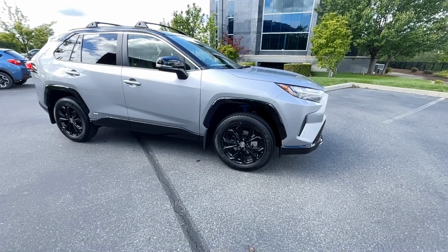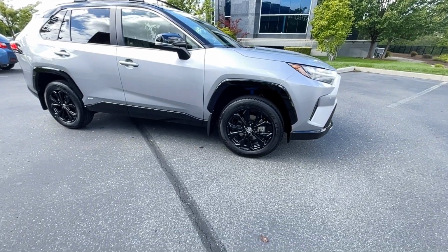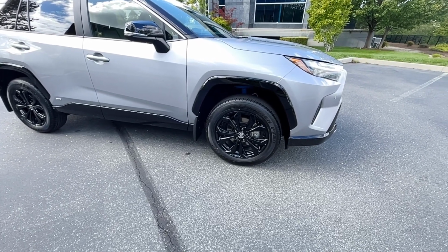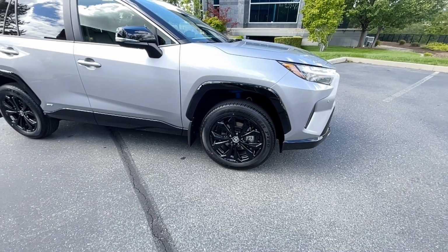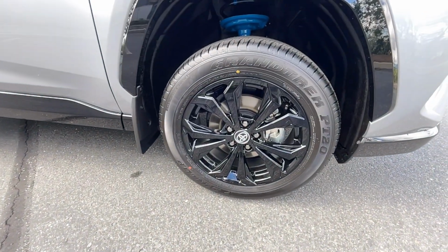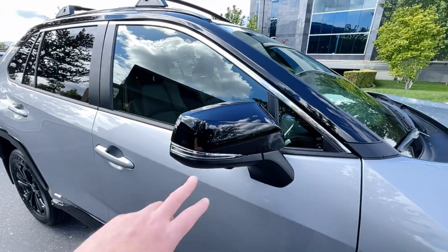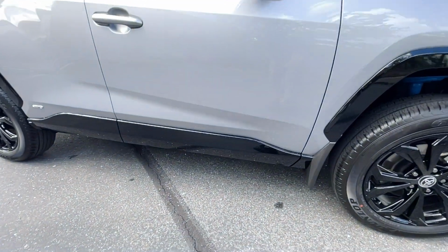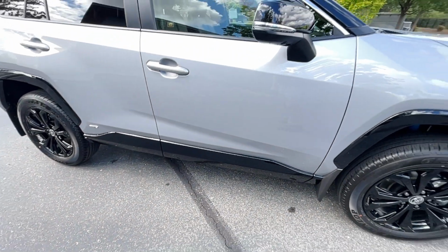So they were putting these wheels on the primes. They're a little different, but they've now done this for this XSE, for the regular hybrid, and you also see an alloy look for the Limiteds. Anyways, the black wheels are specific to being an XSE, the sports edition. The black mirror caps and turn signal indicators are part of that sports edition. And then the body side molding here, real good contrast, that black against that silver makes it really pop.